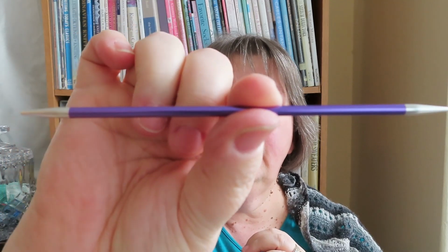I also hadn't done anything more with this because I was using a set of double point needles. With these I'm using a 3.75 millimeter or a US 5, but these are only 6 inches, and when I was doing the stitches with 20 and 20 stitches, it was too cozy on here. And I was fearful that I was going to have stitches sliding off the end. So I planned on ordering a set of these, the exact same ones. I think this is a Knitter's Pride. I was going to order another set like this, instead of being the 6 inch, they were 8 inch.